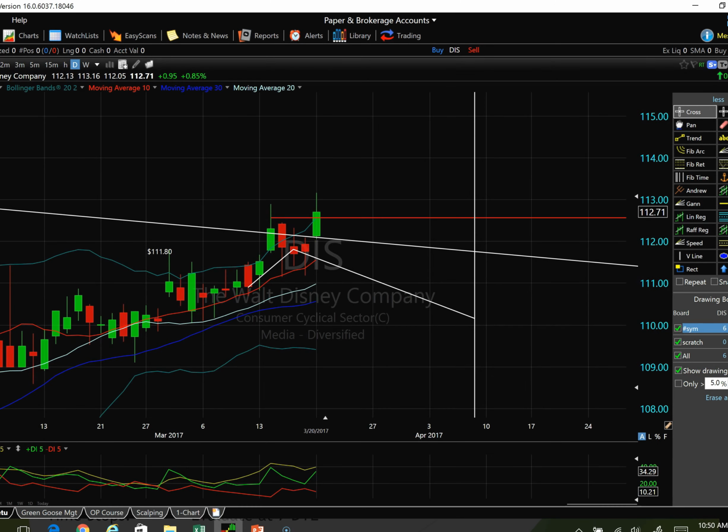Here we have the chart of Disney on the daily as of today, the 20th. And our trade plan basically stated that we were going to close the trade if we had two closes over 112.52, which is about this line here, or one close over the descending trend line. And really, it was the descending trend line that I was looking at. The original 112.52 is actually what we were talking about back here. I didn't think it was going to get past that line. So today we've got a close over the descending trend line and a close over the 112.52.